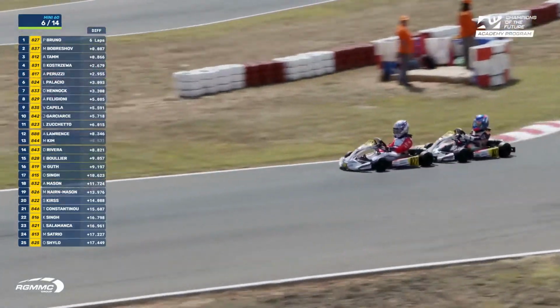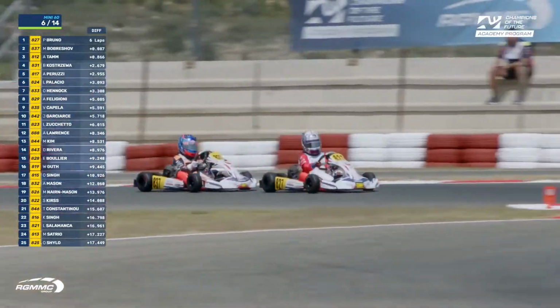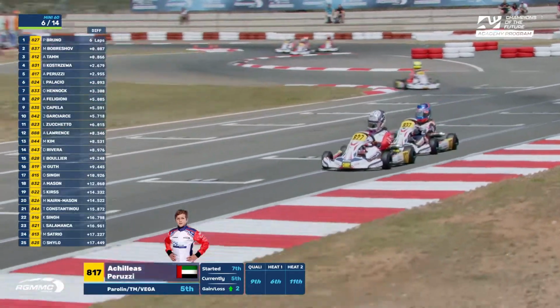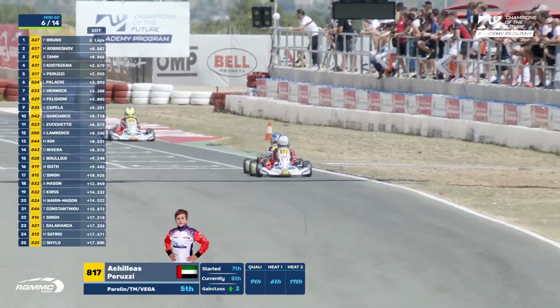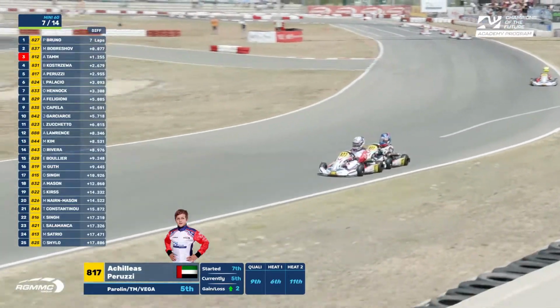So maybe it's better for Tam if he just stays there now and just keeps pushing as hard as he can and waits for these two to start battling. We're on lap 7 at the moment, going on to lap 8. But still, these two drivers are staying line astern.